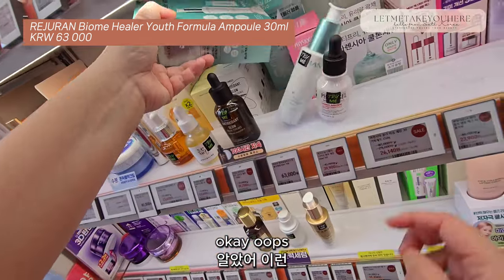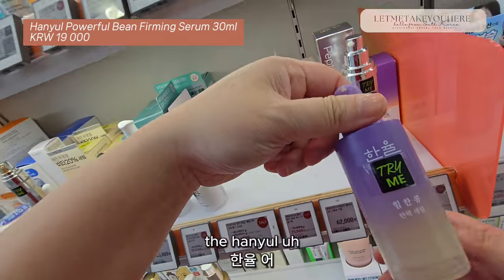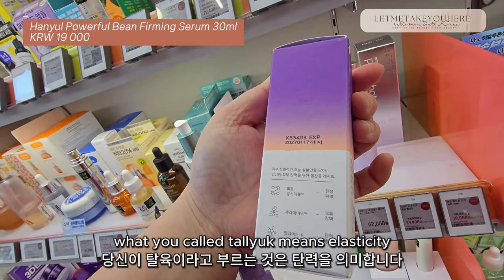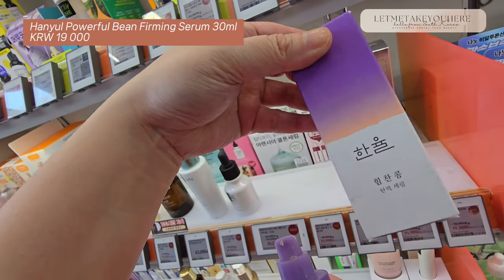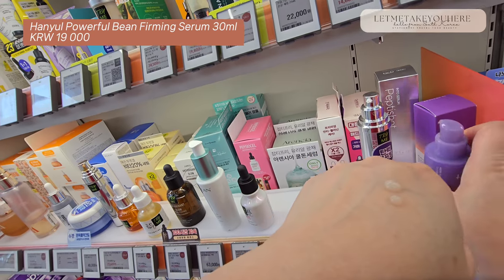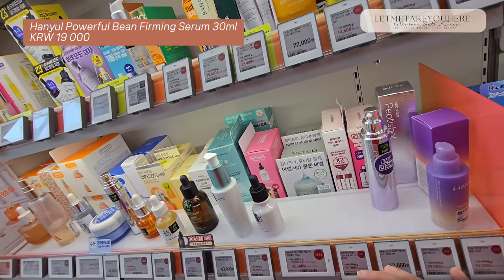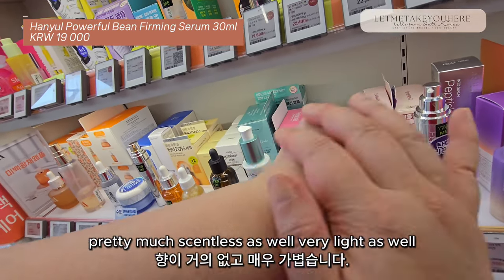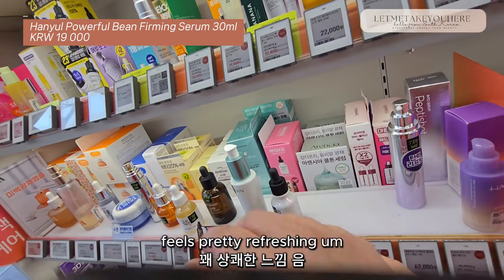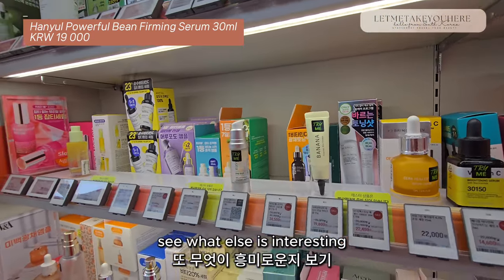Okay. Whoops. What else? Ah, this one. This Hanyul, this is the elasticity serum. What do you call it? Talyok means elasticity. So. Okay, pretty much scentless as well. Very light as well. Feels pretty refreshing. See what else is interesting.